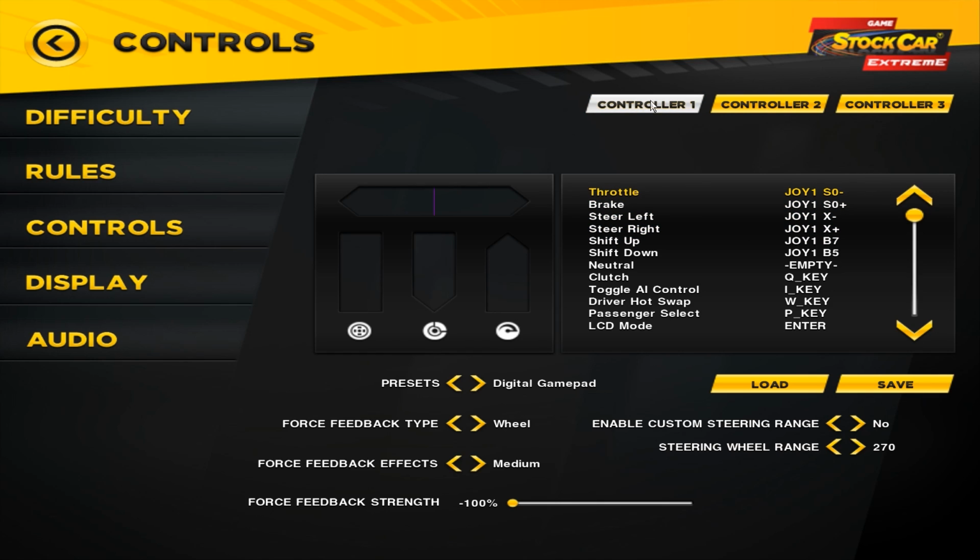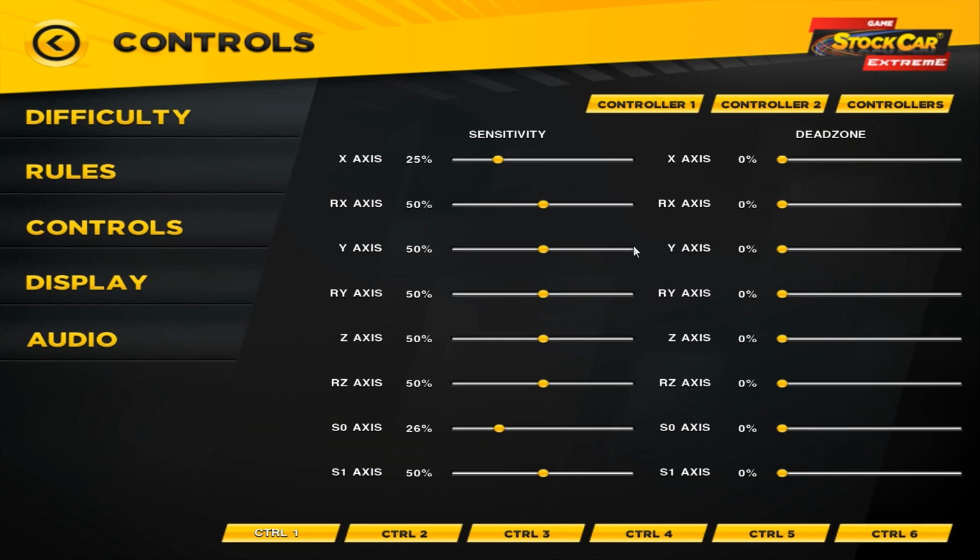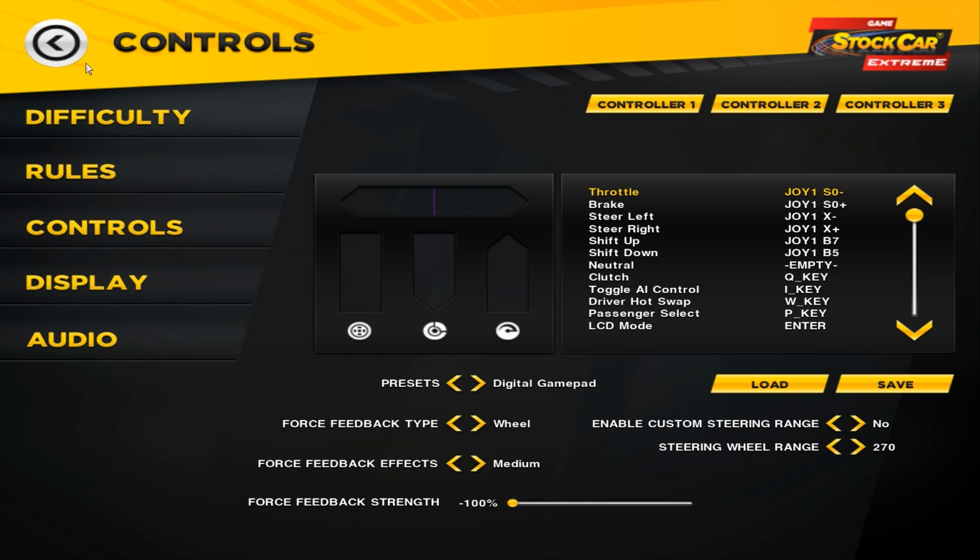To make it a bit easier, what I do is some speed sensitivity when using a gamepad. I have about 50%, and the sensitivity of the steering I reduced a bit, and I also reduced the sensitivity of the throttle and brake. So that's something you have to play with. It's subjective, but that's what I did.